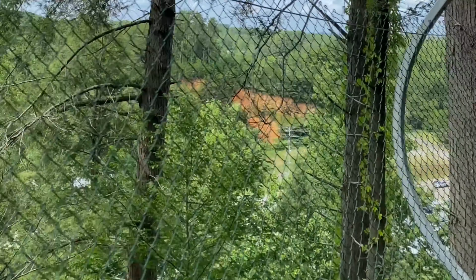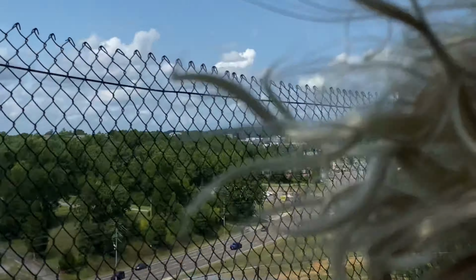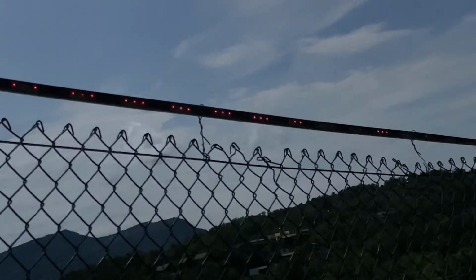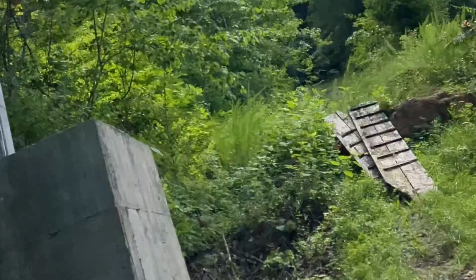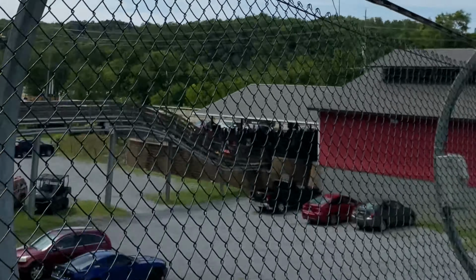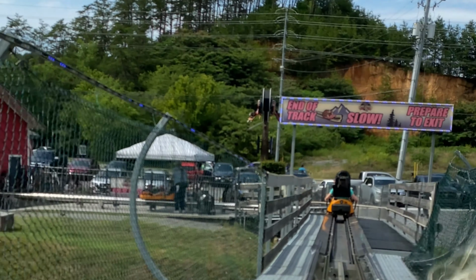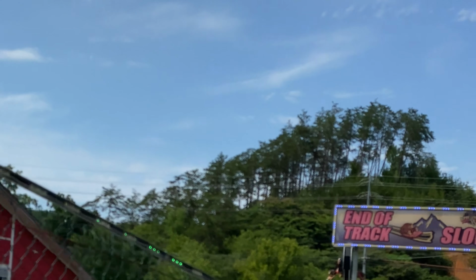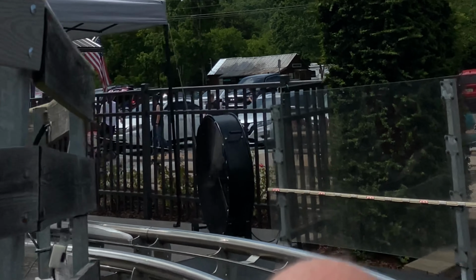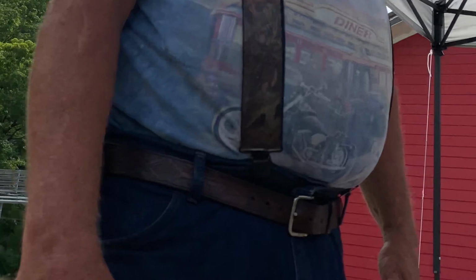Yeah, dude, take your hands off. Whoa! Woo! Yes! Do it! Come on, baby! Holy cow! Oh! Wow! Please keep your handles down until the end of the ride. Oh, man. Wow. All right. Seatbelt exit right. All right.